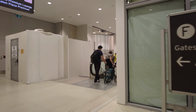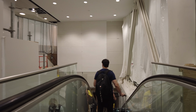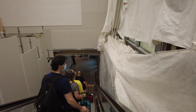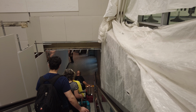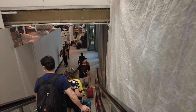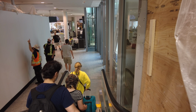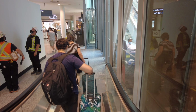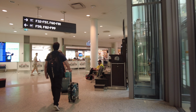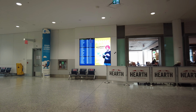And I am through security and I have cleared customs. I'll just jump on the escalator here. And the time right now is 8:48. So that took about an hour and 45 minutes to get through everything. Security wasn't so bad. I did get flagged and they manually went through my stuff, but it was really the US Customs pre-clearance that took a while.